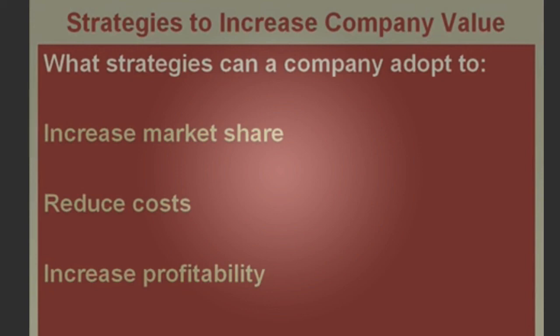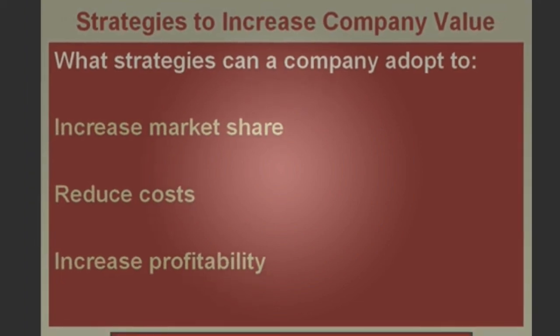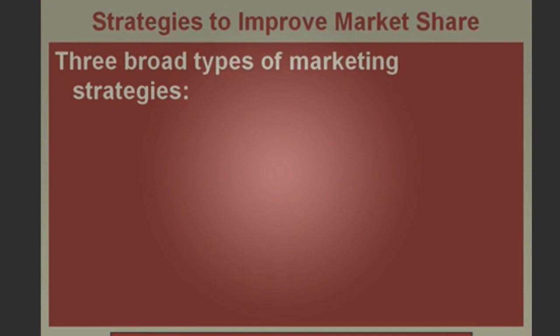Let's take the first one. To increase market share, we need to talk about different marketing strategies companies can use. There are a lot of strategies, but I'll be focusing on three broad types of strategies. Companies can compete on innovative product design. These companies are basically innovators who want to be first in the market in a particular idea. A good example is Amazon.com.